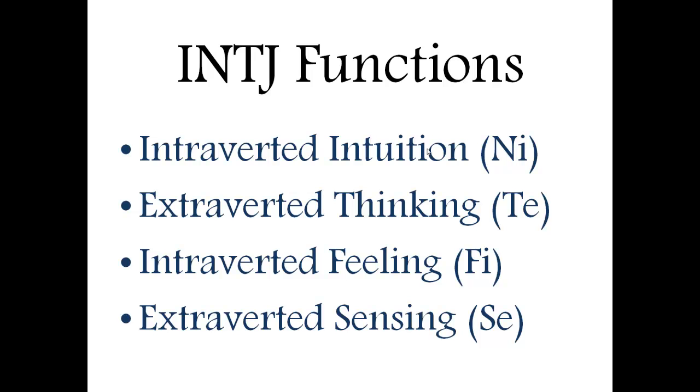it can be eerily accurate about how things are going to play out, to the dismay of some other people who might not understand this intuition. And since it's introverted, they might have a hard time explaining this to other people, so while they feel it, it might be tough to explain to somebody else.